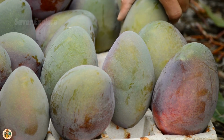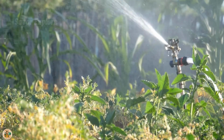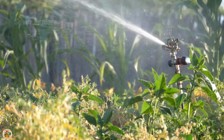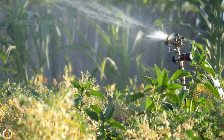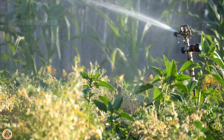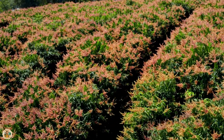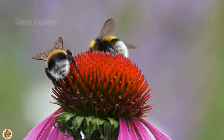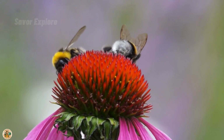During this time, farmers closely monitor watering, nutrients, and pest control. Every step affects the quality and flavor of the mangoes when they ripen. When the flowering season arrives, delicate white mango blossoms release a sweet fragrance, attracting bees and insects for pollination. After about 100–105 days, the mangoes begin to mature.